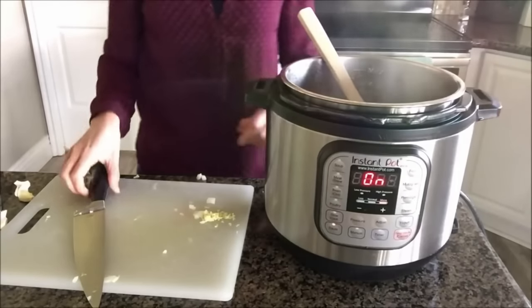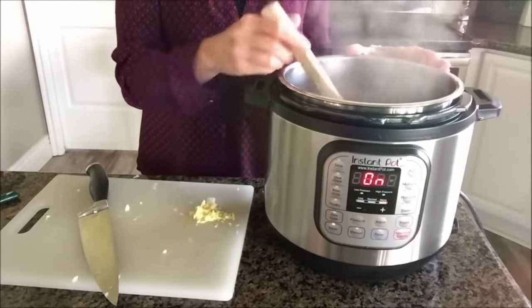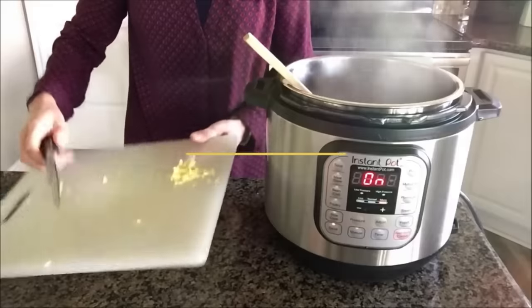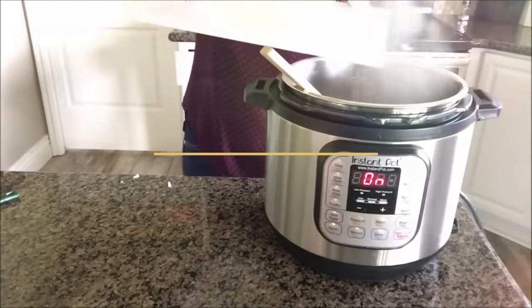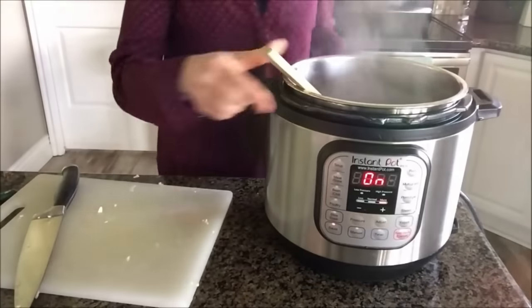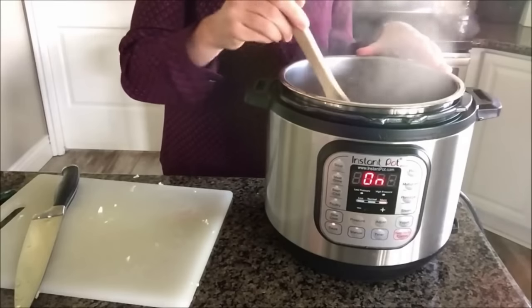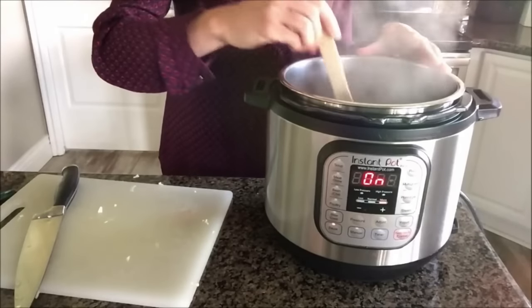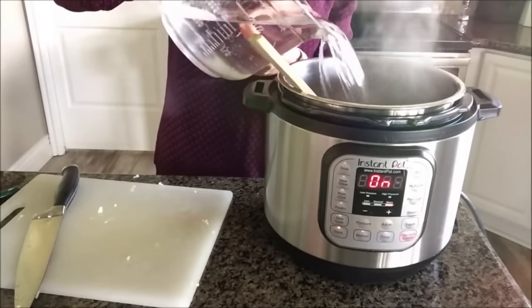We're gonna let that saute for a couple minutes. Once the onion is starting to get really soft and translucent, go ahead and add in that garlic. And garlic burns really quickly, so we just wanna stir it around for maybe 20 seconds here. All right, now we're gonna go ahead and pour in 5 cups of water.